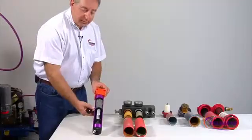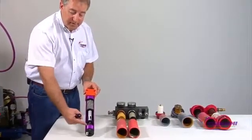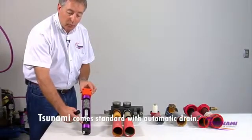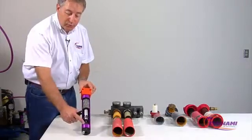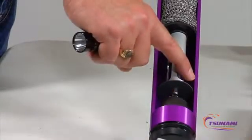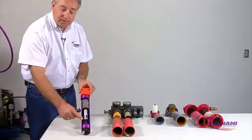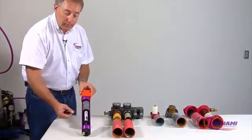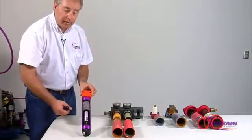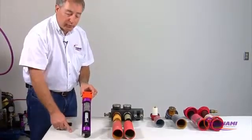Another couple engineered features of the product is we come standard with an automatic drain on both our coalescing filters and our water separators. So when liquids do accumulate in the drain sump at the bottom, these float drains will raise up and eject the condensate. If you have really dirty, rusty air, we have an option of our electronic solenoid valve to screw onto the bottom of here without any additional plumbing, and that will eject it for a dirtier system.